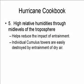Okay, you need to have high values of relative humidity in the middle of the troposphere. Not necessarily down near the surface, you have to have high humidities just because you need to be over the ocean and things like that. But in the middle of the troposphere you're going to need some high values of humidity because this is going to reduce the impact of entrainment.